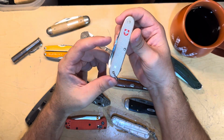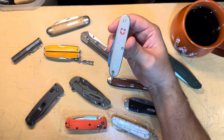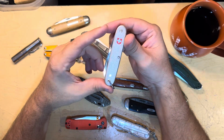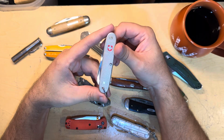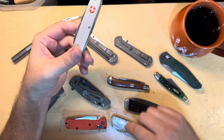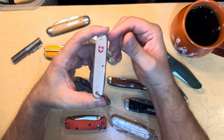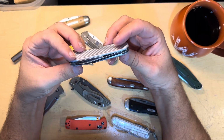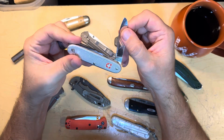Always, always. This is probably one of the first ones that I bought as a quote-unquote adult. I want to say I got it at maybe Target, because I thought it would look nice. It was something different than the red Cellidor scales of the time. And I was like, man, I want to get me a really nice knife. And this, I believe, might be that knife. And as you can see, it has been through quite a bit.